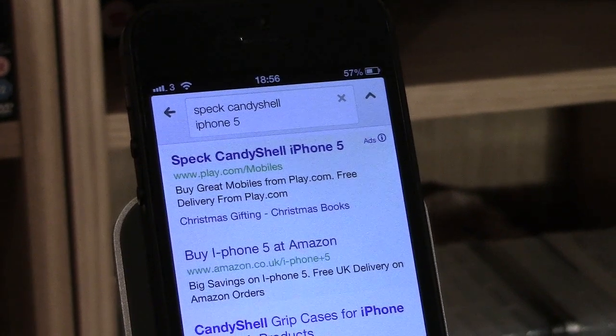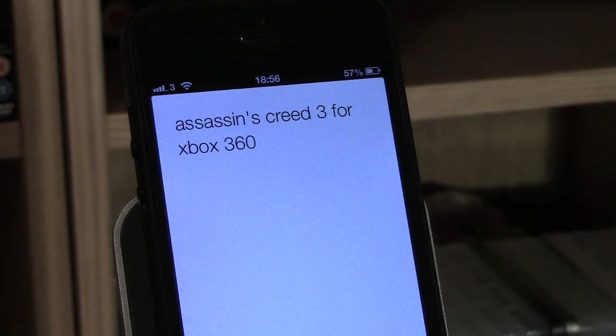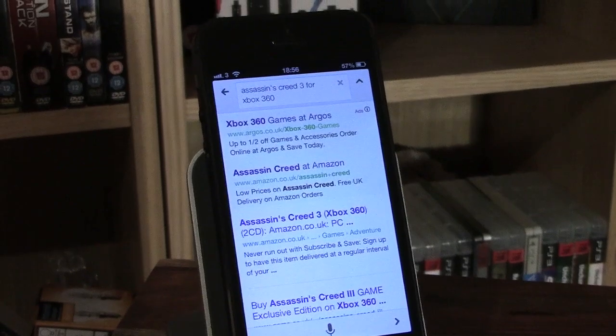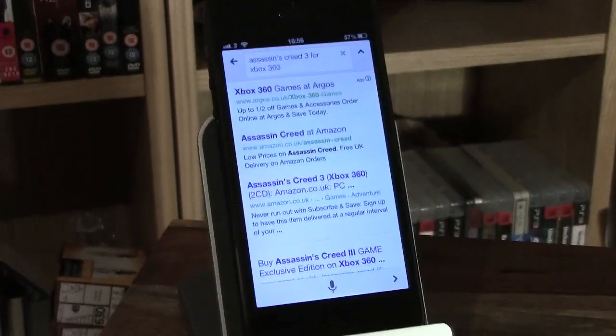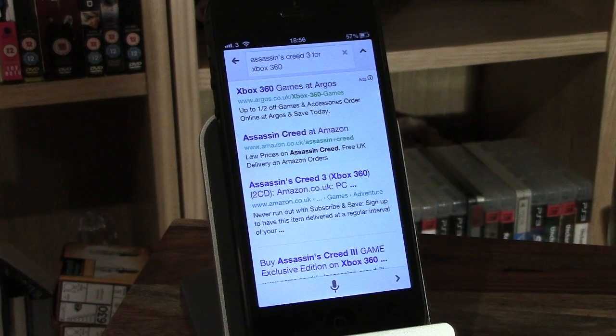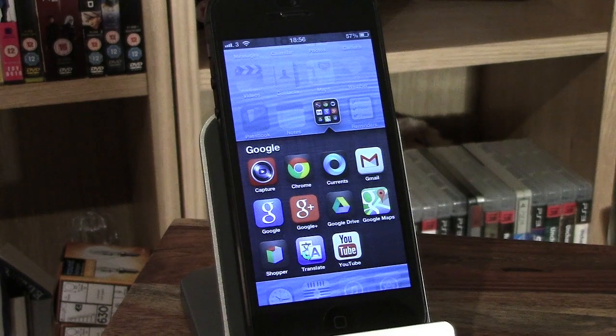So again, if I press the exact same button, but search for something else, maybe Assassin's Creed 3, which is in the background. Assassin's Creed 3 for Xbox 360. So again, you can see that it finds the information very quick, very nice. And I've had a quick play around with Google Now on one of my colleagues' phones, and personally, I do like it. This takes a lot of things from Google Now, but just uses it in the search function, which I like a lot.